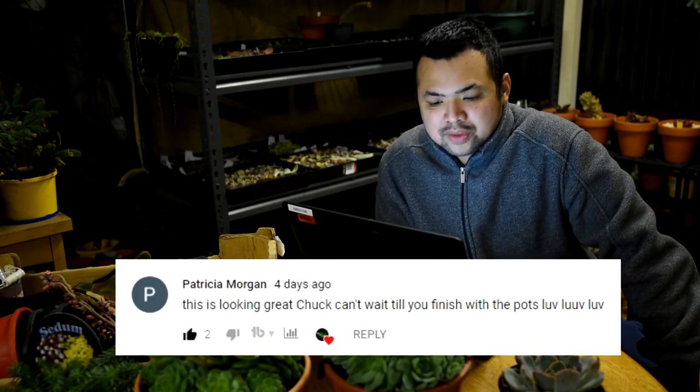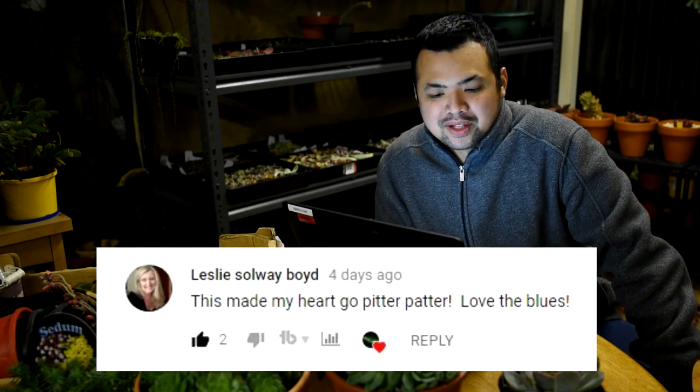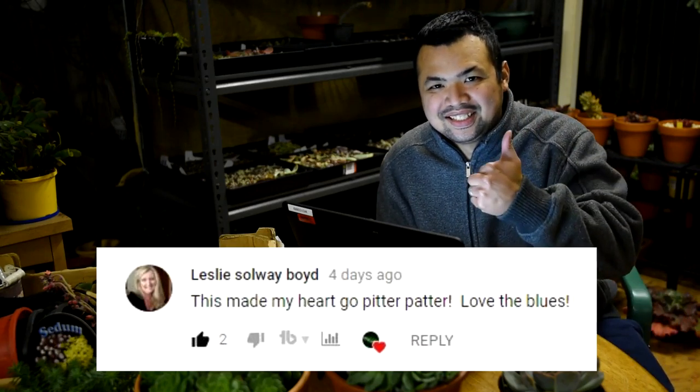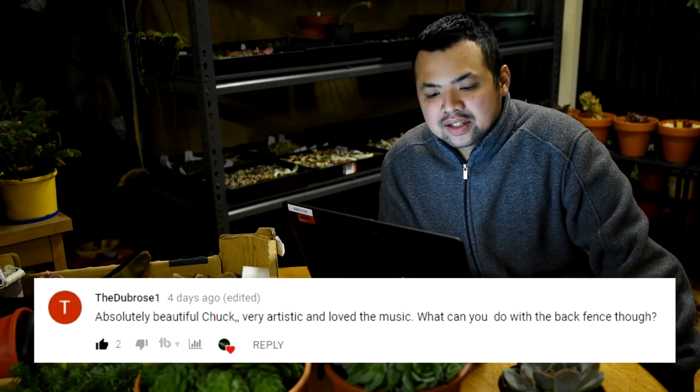From Patricia Morgan, this is looking great, Chuck. Can't wait till you finish with the pots. Love, love, love. Yes, I still have no idea what I want to put in the pots, but definitely it has to be warm colors to contrast against the blues, greens, and whites. We'll see, it's going to be a work in progress. From Leslie Solway Boyd, this made my heart go pitter-patter. Love the blues. From the Dub Rose One, absolutely beautiful Chuck, very artistic and love the music.